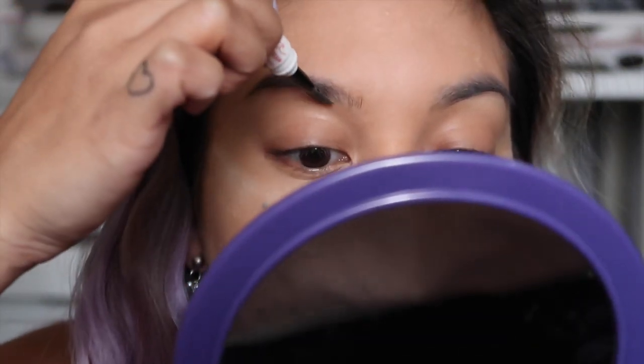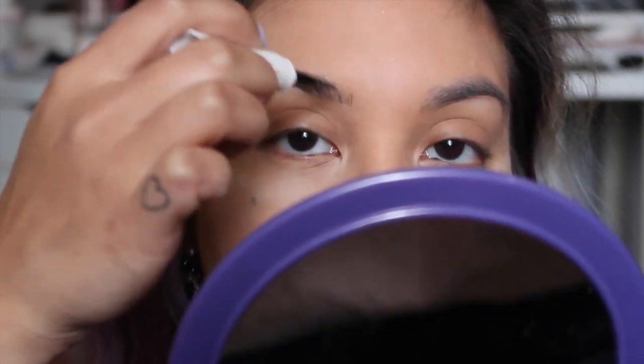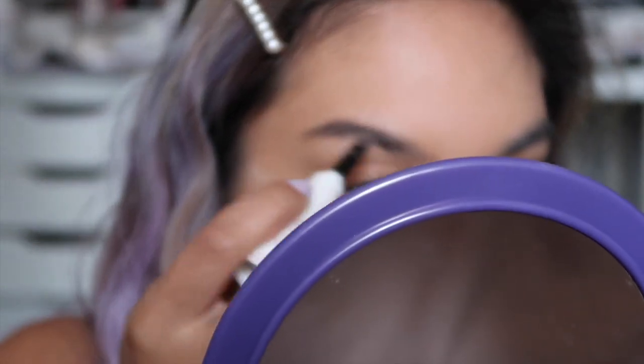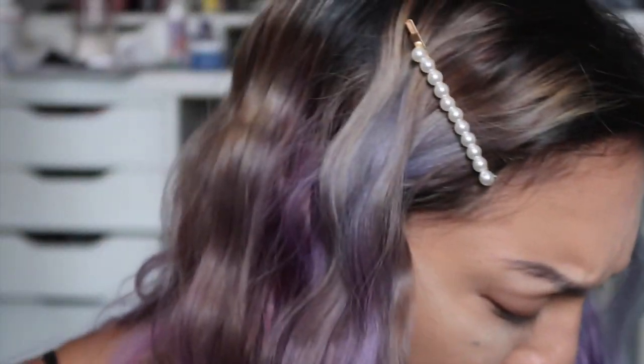For this part of my brows, I just take the brush and I flip it like this, and then I just stroke up. I don't want that much product on it because I don't want it to be too dark here, but I do want a little bit more definition. Okay, so that is one brow filled compared to this one, and then I'm just going to repeat the process.